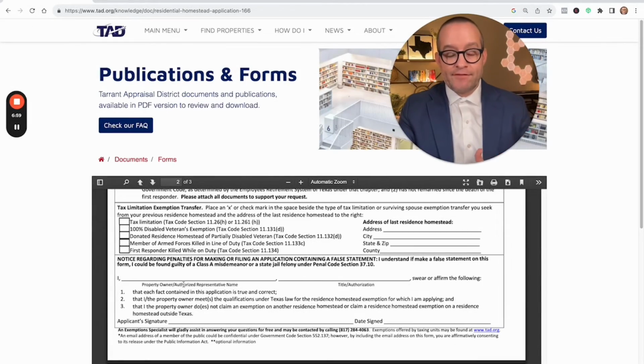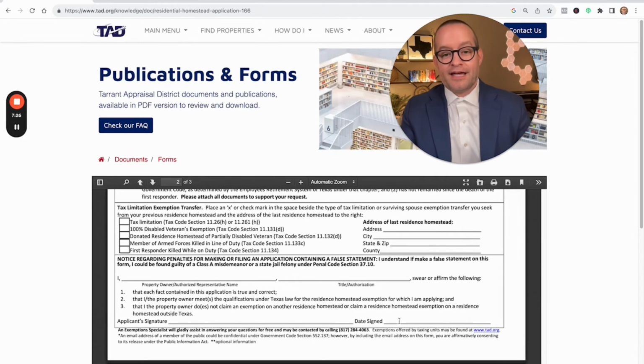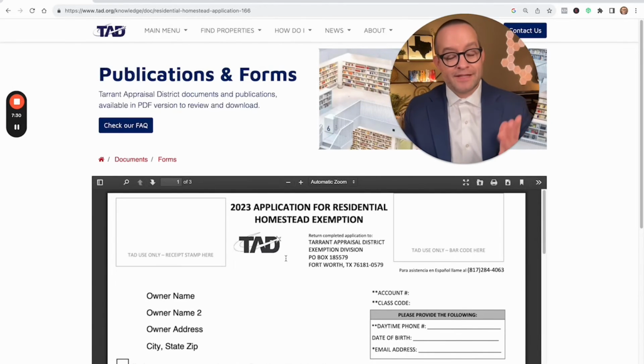And then again, if you do qualify for any of the other exemptions, perhaps you are 65 and over, and on your previous residence you had a tax ceiling on what you owed for school district taxes, that is transferable. And so you can click here, tax limitation, and put your previous address. Same thing if you qualify for any of these. And then you'll print it out. You will print your name here. You'll say that you are owner, that's your title. And then you will sign here, date here, and then you will mail it to this address right here. That's how you do it.